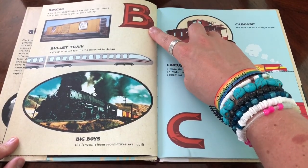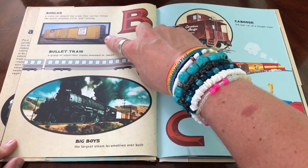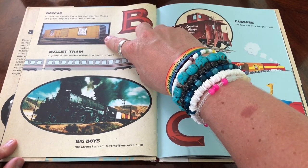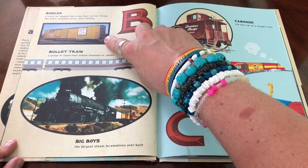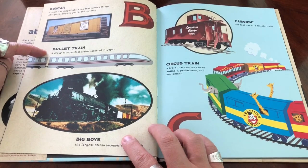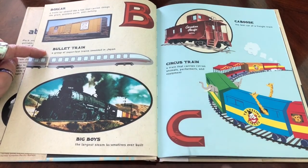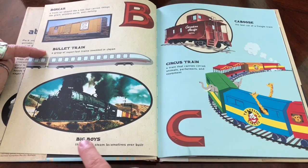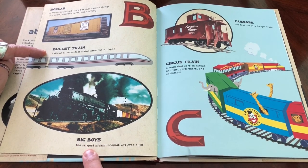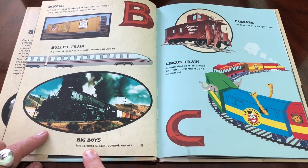B, boxcar. A train car shaped like a box that carries things like grain, airplane parts, and clothing. B could also be for bullet train, a group of super fast trains invented in Japan. Look how slick that one is. Looks like it could go very, very fast. B could also be for big boys, the largest steam locomotives ever built.